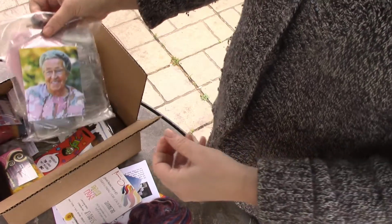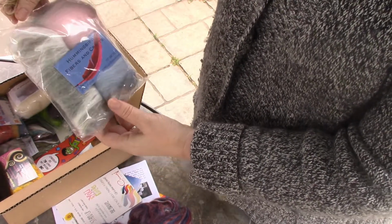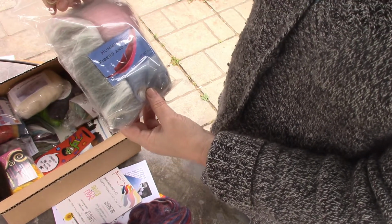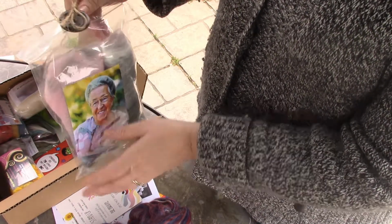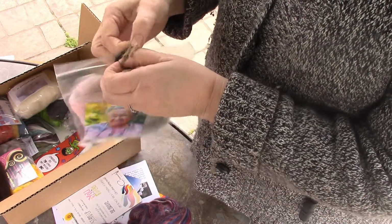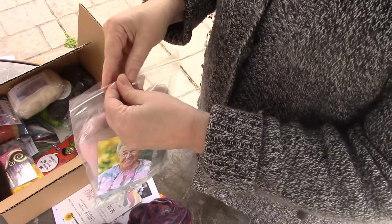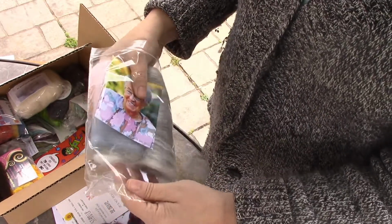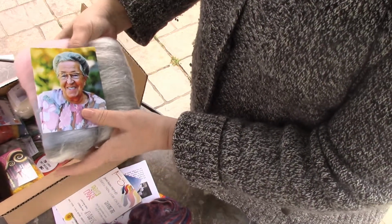I'm so excited. I got the Corrie ten Boom, Hummingbird Fibers and Crafts, Joanna Crenshaw. Corrie ten Boom was one of my heroes growing up in the 70s. She survived the concentration camps, and her story was just amazing. If you haven't heard of her, there's a very good book written about her.